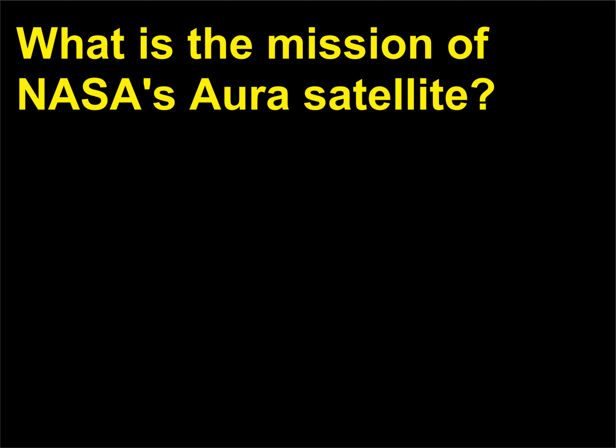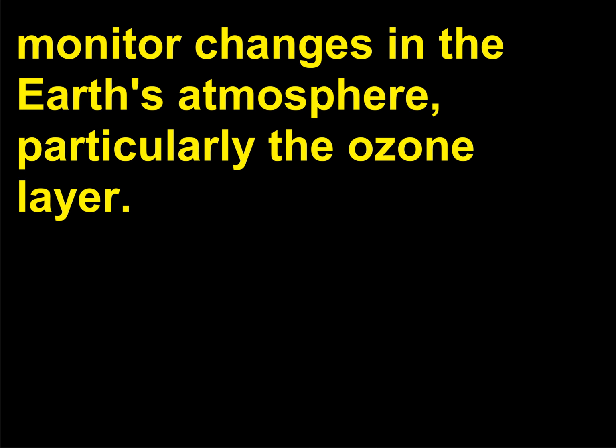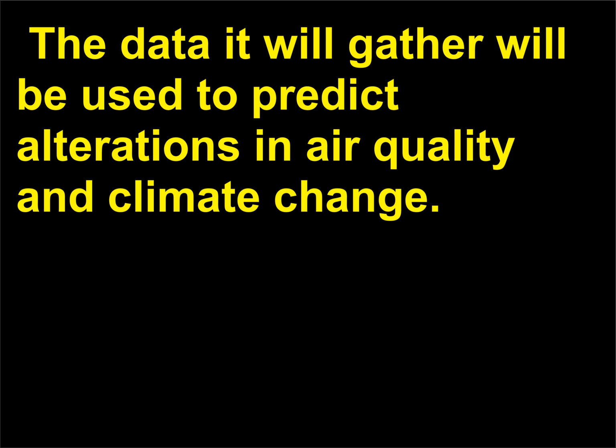What is the mission of NASA's Aura satellite? Launched on July 15, 2004, the Aura satellite is on a mission to monitor changes in the Earth's atmosphere, particularly the ozone layer. Instruments on the satellite measure the chemistry and dynamics of the upper atmosphere. The data it will gather will be used to predict alterations in air quality and climate change.